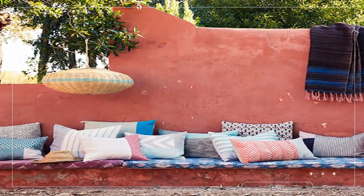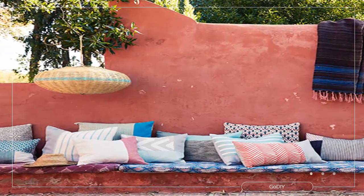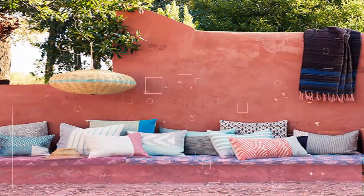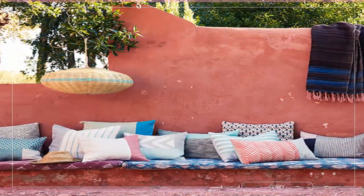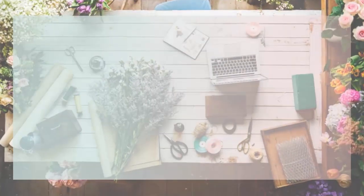rough-hewn wall and built-in bench seat. Generate a Moroccan vibe by piling up patterned cushions on a low wall, bench seat, or even on the grass to lounge your way through the day. Keep some chunky blankets to hand so, when dusk approaches, you can snuggle in to enjoy the sunset.